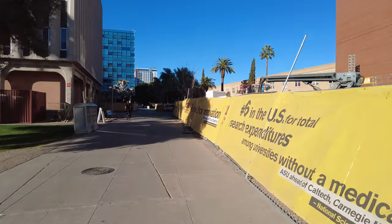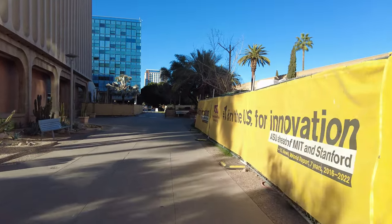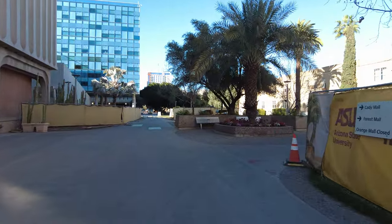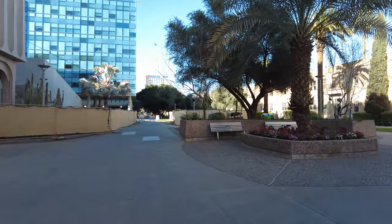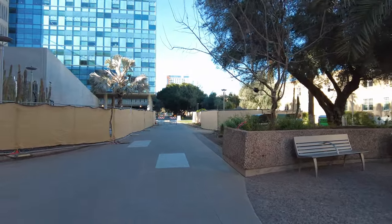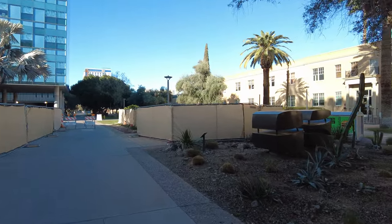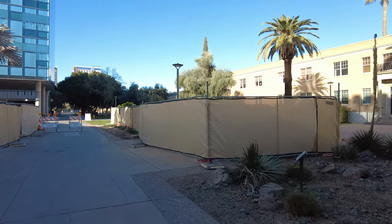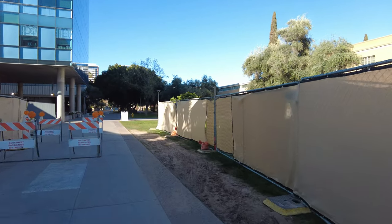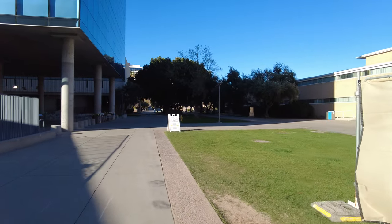If I come across anything, I'll try to point it out verbally on the signage. Something called Orange Mall is closed. I like how they have the various art throughout the campus. Like I said, unfortunately I picked the area that has construction partially going on.